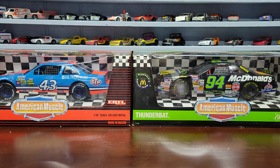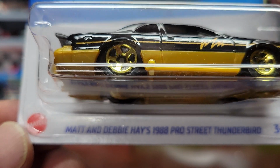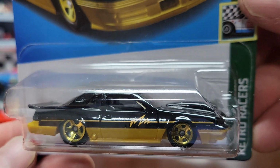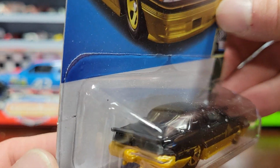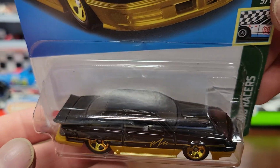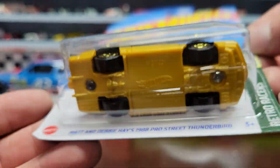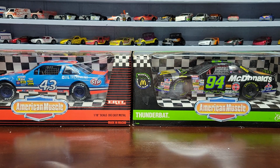Then we got this is Matt and Debbie's Hayes 1988 Pro Street Thunderbird. The original one is the pink one. I got that one. I think that was from last year. I also got this model that was pink, but I painted it red because I never painted it pink to begin with. But it was molded in pink, and I put it together when I was younger, and just never really was into the paint and stuff. So maybe I'll find another one these days and actually paint it.